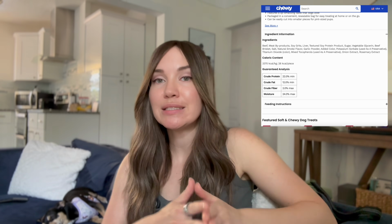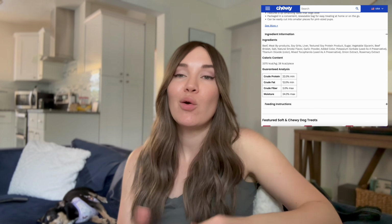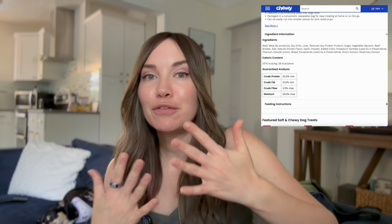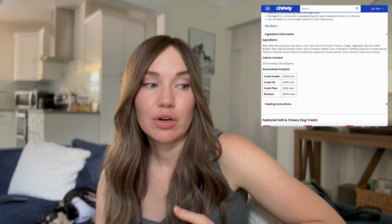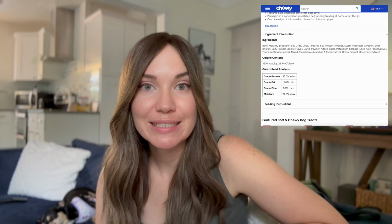If you're giving these treats and your pet needs a novel protein diet trial in the future, we're gonna have no idea what they've been exposed to, and that can make things really challenging. So I always suggest to avoid any food or treats that contain meat meal or meat byproducts. Okay, moving on. These treats also contain sugar, salt, added color, potassium sorbate as a preservative, and titanium dioxide.